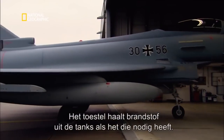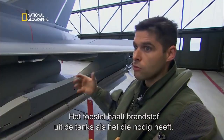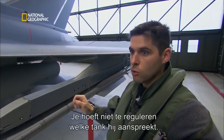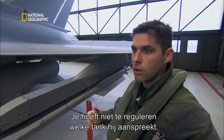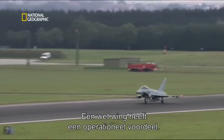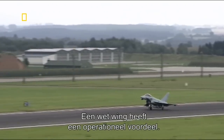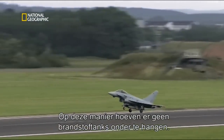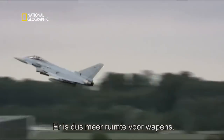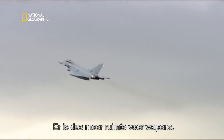The aircraft takes the fuel from the tanks it needs for the center of gravity adjustment, stuff like that. So you don't have to do any manual control of which tank is used for flying right now. The aircraft does that all by itself. And a wet wing has an operational advantage. Carrying fuel inside means no fixed underwing fuel tanks. Again, more space for weapons.